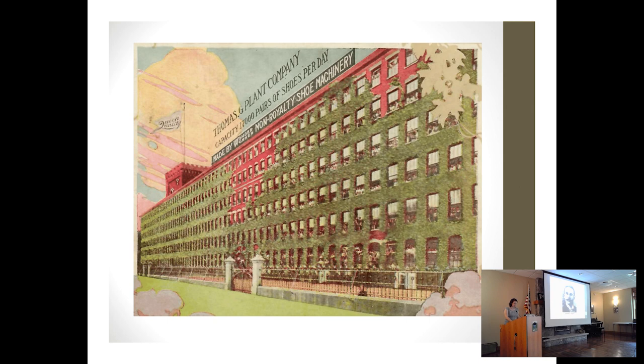Over the course of the next 11 years, Plant rose from being a laborer to owning his own company, the Thomas G. Plant Company, which he established at the age of only 32. By 1910, it was the largest factory in the United States and the largest shoe factory in the world, employing over 5,500 people, producing 6 million pairs of shoes annually, and bringing in about $8 million worth of revenue each year.